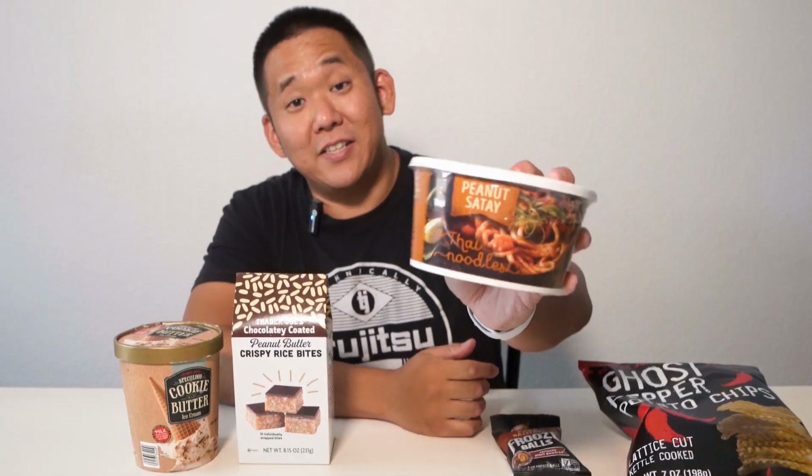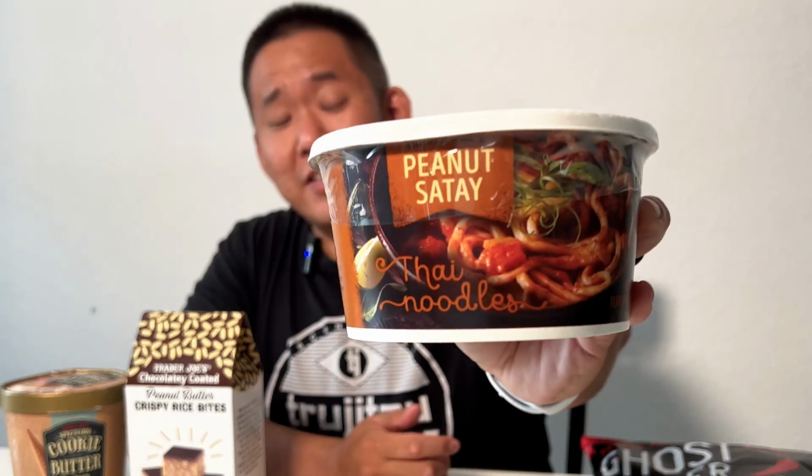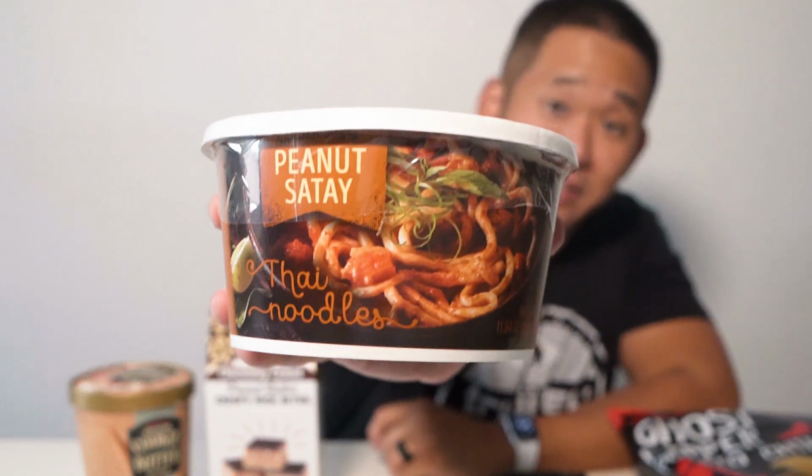Next up, I had no idea these exist, but we got Peanut Satay Thai Noodles. All right, they also had some other red curry Thai noodles and something else. Peanut Satay sounded good and that picture just looks really good too, look at that.